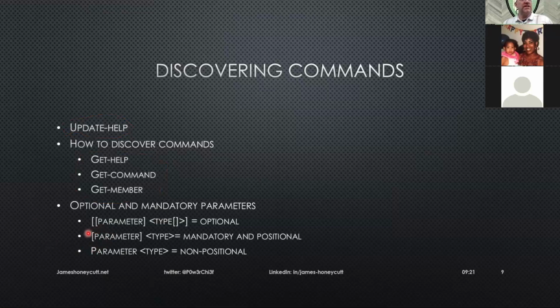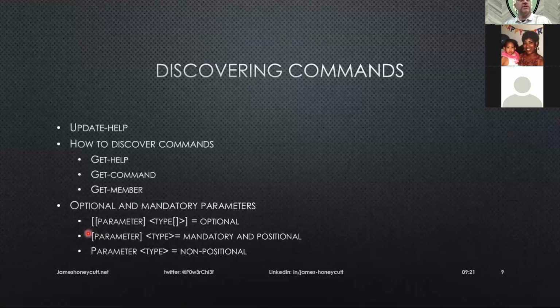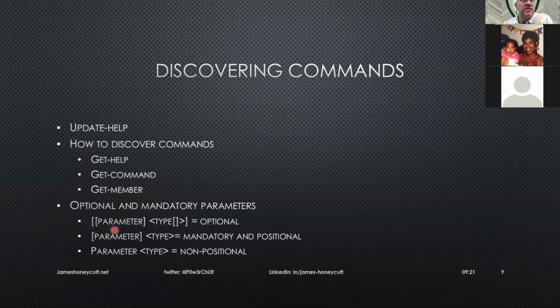So now, when we get into Get-Help, you're going to see the help structured differently. If you're in Get-Help and you see this parameter and then type, and it's surrounded by double brackets, so 2 here and 1 at the very end, this means this is an optional parameter. That means the cmdlet can operate without it, which is fine.